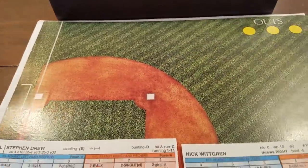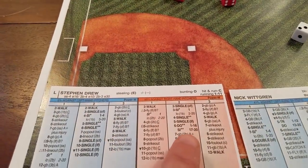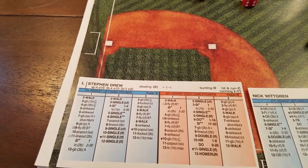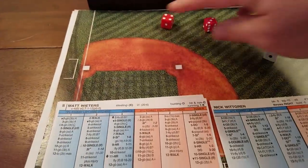Start the bottom of the 9th of a 10-3 game. It's a 3-7 for Drew against a right-hander, and it's a strikeout plus injury, but I'm not doing injuries because I'm doing as played. So that's 1 away. Brings up Matt Wieters.